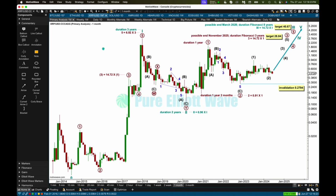Is there something I haven't considered? And I'm going to go over that later. So this is my main wave count. It's very bullish. It sees an impulse for 1, a double zigzag for 2, an impulse for 3 unfolding.